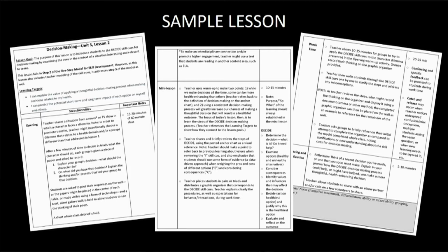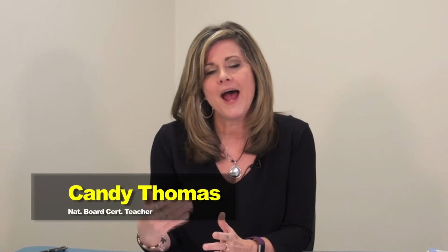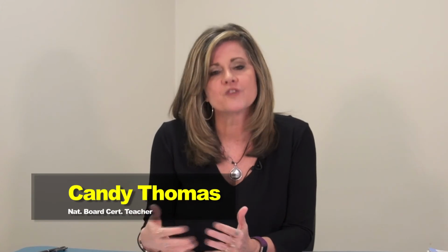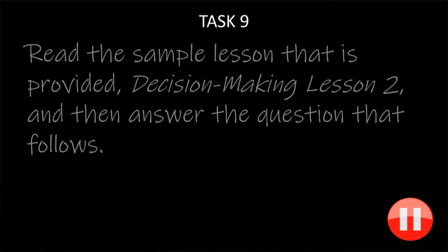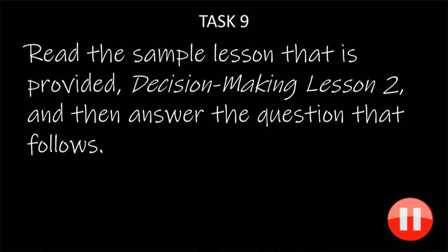And again, you see specifically how the skill plays out and some of those elements of gradual release that we've talked about. So you have the opportunity now to look at a second sample lesson and to process for yourself how you see the workshop structure, format, playing out within that lesson. In your packet, it's labeled as Task 9. You have the next lesson that follows this one, Decision Making Lesson 2, and what you're asked to do is read all of it, word for word, thinking the whole time about workshop and how you see workshop and its elements within that lesson.